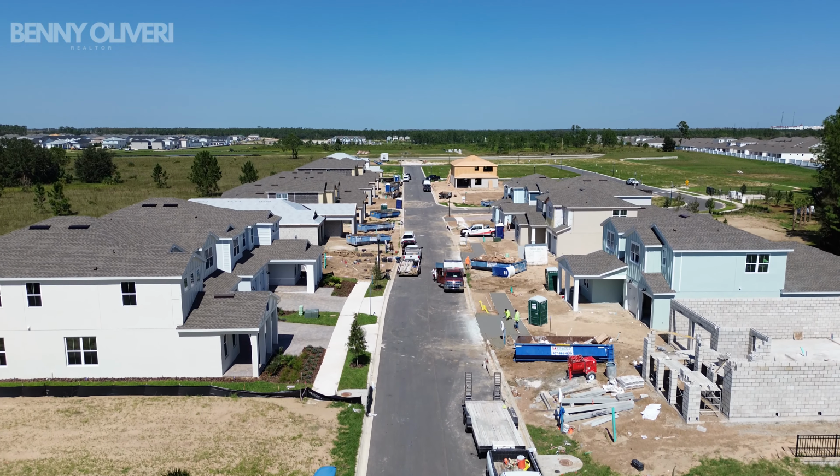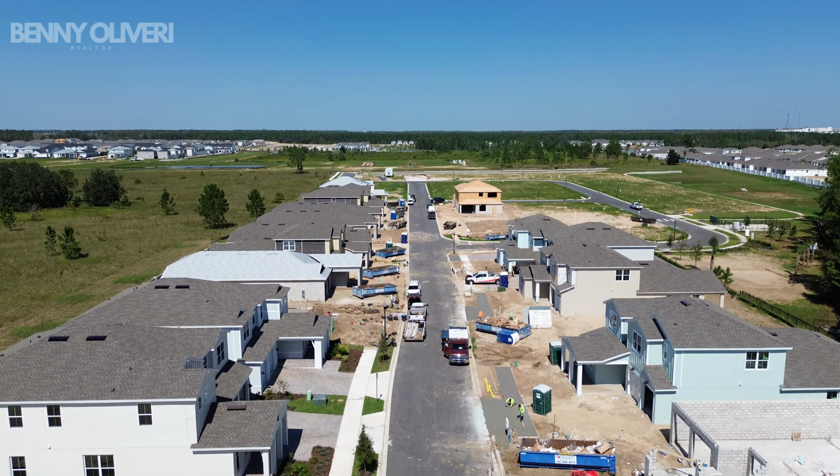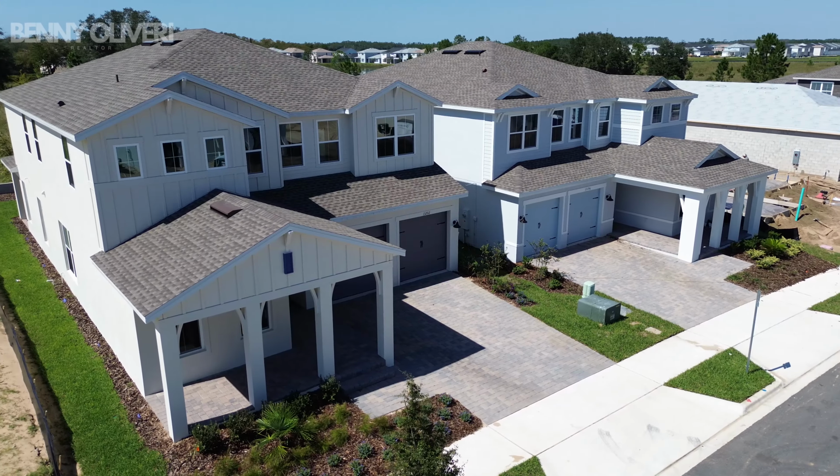I do have 2 clients under contract here, and I cannot wait till your homes are ready. They're gonna be absolutely gorgeous, but no one lives here. As you can hear, there's just a lot of construction going on. It's a brand new community, so I'm bringing you this hot off the press. All right, so let's go ahead and jump on the computer, get out of this construction noise, and talk a little bit more about the community.